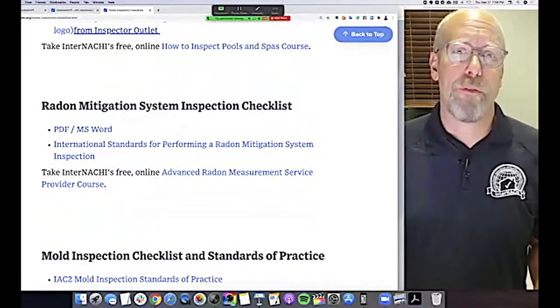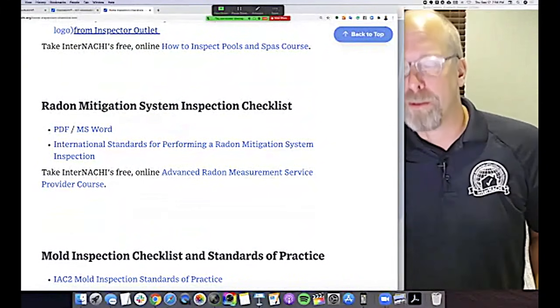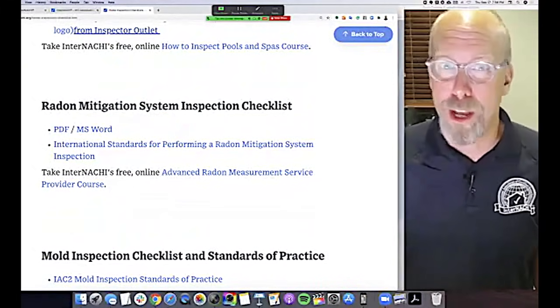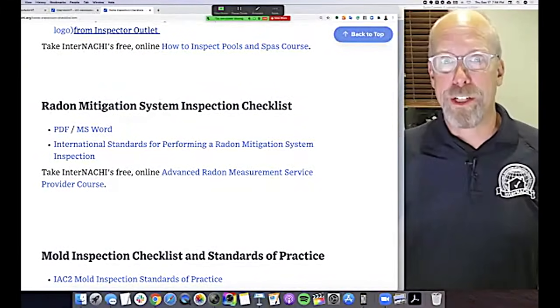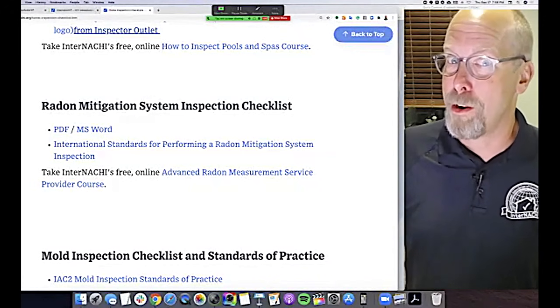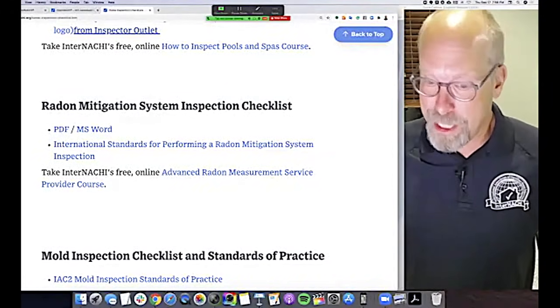Let's say you're performing a home inspection, you come across a radon mitigation system that was installed 10 years ago. You know it's out of code, out of standard, because they've upgraded it. Well, we have a checklist for that. You can turn your head like this and say, "While I'm here, do you want me to inspect this radon mitigation system? I see it's already whack.